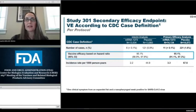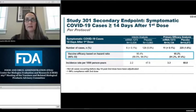We have also investigated the efficacy against cases of COVID-19 that occurred 14 days after dose 1 as a secondary objective. There were 11 cases in the vaccine group compared to 225 cases in the placebo group, for an overall estimate of vaccine efficacy of 95.2%. The result is limited by the fact that not all cases are adjudicated. More than 96% of participants received their second dose, and the analysis included cases which occurred after the second dose.